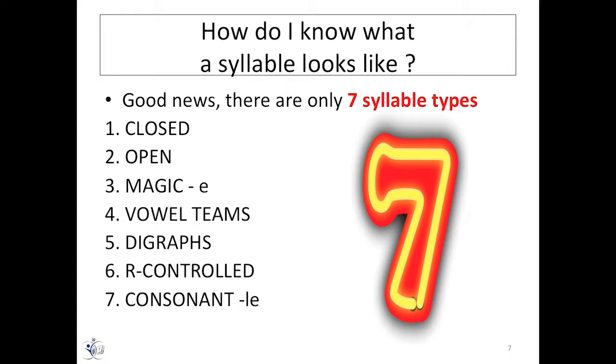The word me ends with a vowel, so the E can say E. The word pen ends with a consonant, and so that E is not going to say E, it's going to say eh. So it goes from long to short, short to long, depending on whether it's closed or not. Then there's magic E. That's the E that can reach over one consonant and make whatever vowel is on the other side say his name.